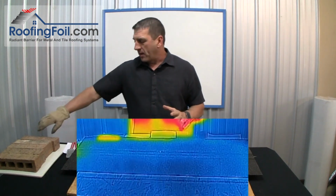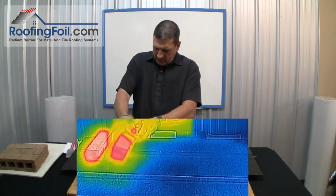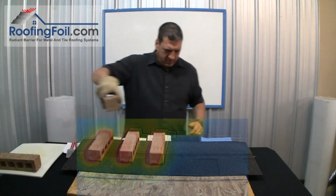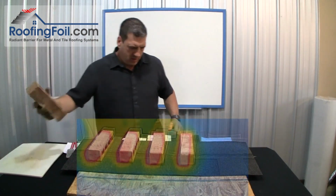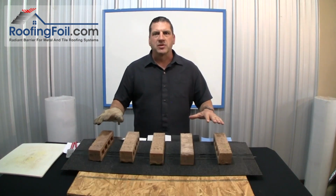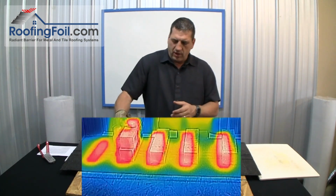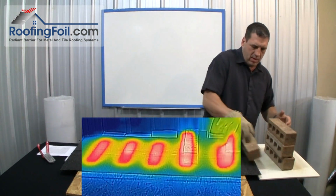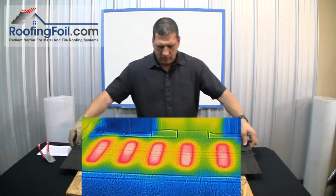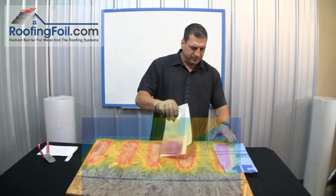Okay, let's get started. I've got my hot bricks, and I'm going to put one on each sample. And we're going to let this sit for about 10 minutes, and then we'll come back and see what happens. Okay, the hot bricks have been sitting on the shingles and the underlayment for about 10 minutes. So we're going to take all these off. We'll take the shingle material off and then remove all the underlayment samples.